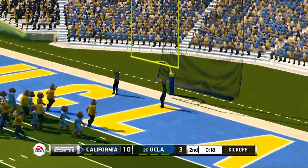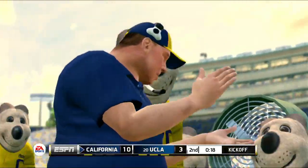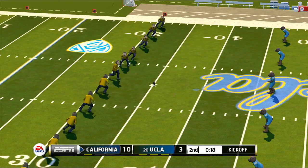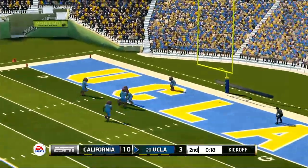He splits the uprights with the extra point. An 11-play, 79-yard drive, and it results in a touchdown. This quarterback has really demonstrated a tremendous amount of ability and leadership today. I'd be very surprised if he didn't continue to play well.